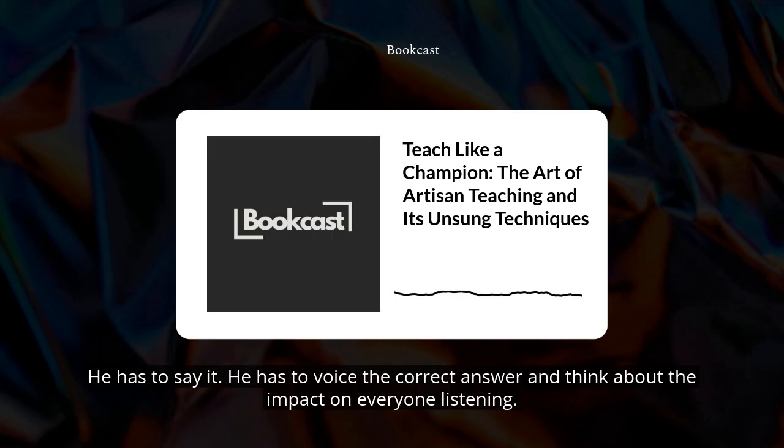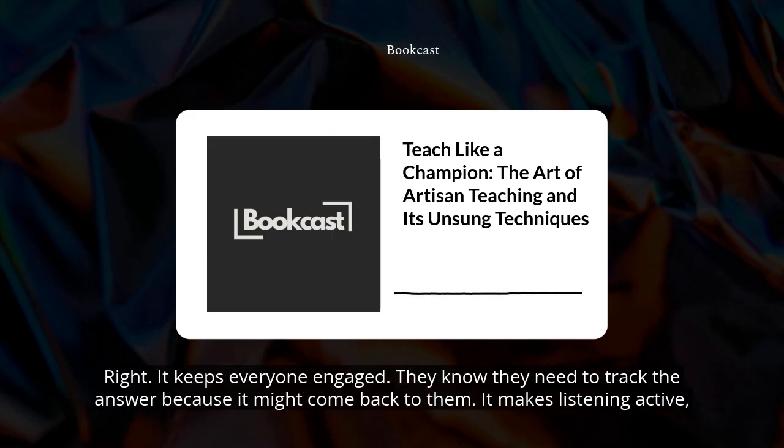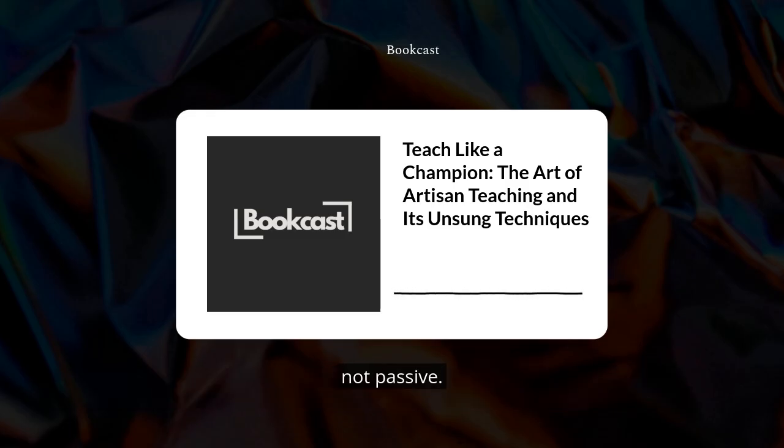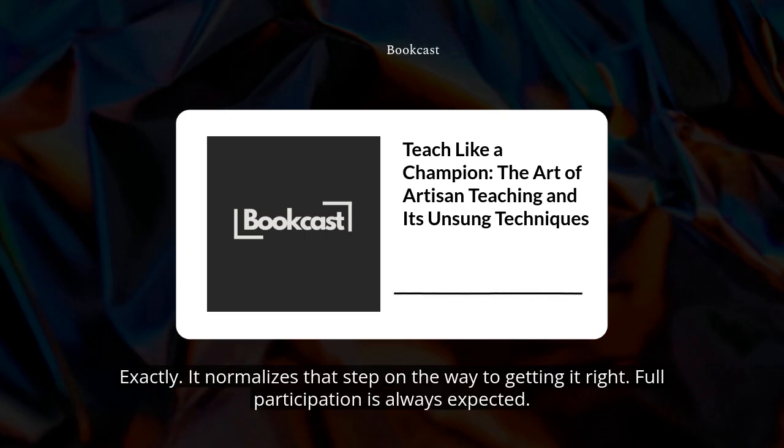And think about the impact on everyone listening. They know they might be called back to. Right, it keeps everyone engaged. They know they need to track the answer because it might come back to them. It makes listening active, not passive. So it helps students see that getting it wrong or not knowing immediately is just part of the process. Exactly. It normalizes that step on the way to getting it right. Full participation is always expected.